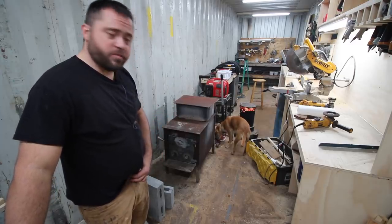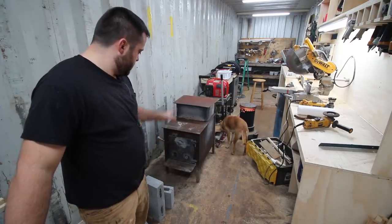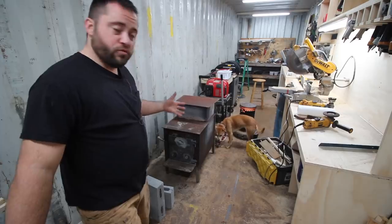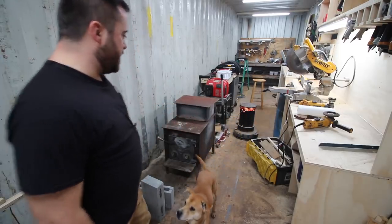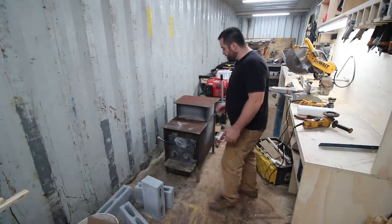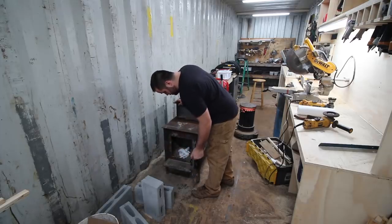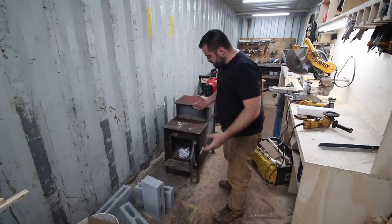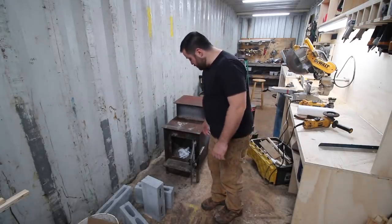and I found this wood stove. It is an Oak brand. Oak like the tree, but the brand is Oak, I guess. I don't know. It looks like a homeowner-built type wood stove. It's got quarter inch plate all around it. The legs are just angle iron. The only thing that looks manufactured is this door. This looks like a piece of cast steel, but everything else just looks like stuff that you cut out with a plasma cutter and make a wood stove out of it.